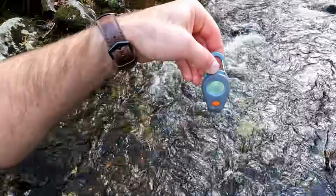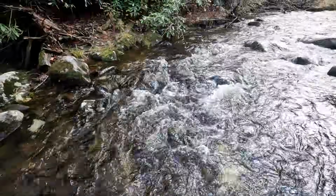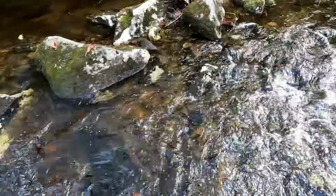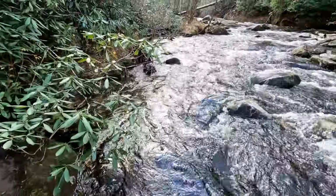About 48 and a half, 48 or so. So not great. That was a little delay, maybe 47. So not super cold. It's a little on the chilly side, but it shouldn't be enough to shut the fish down. They should still be feeding.